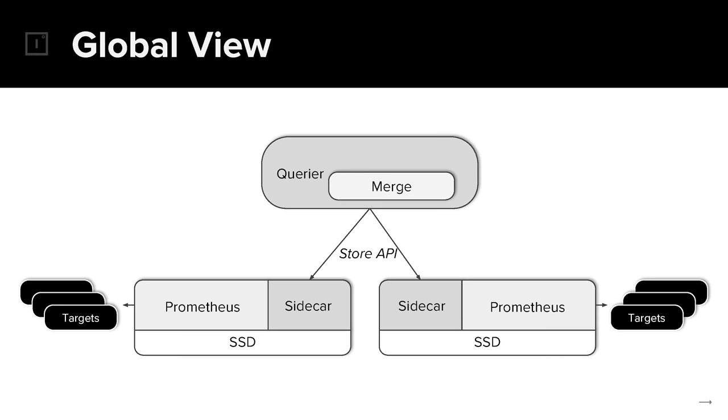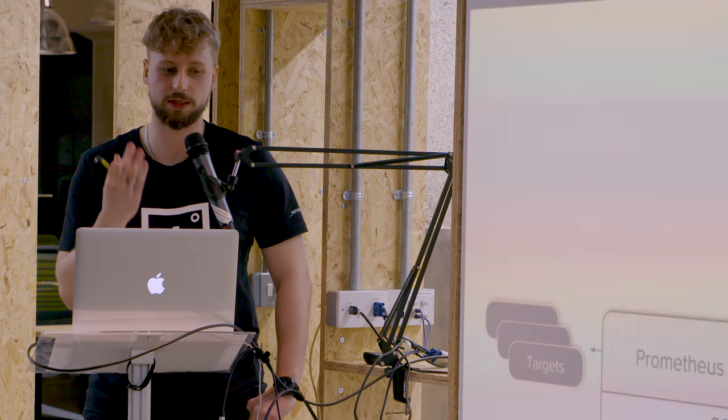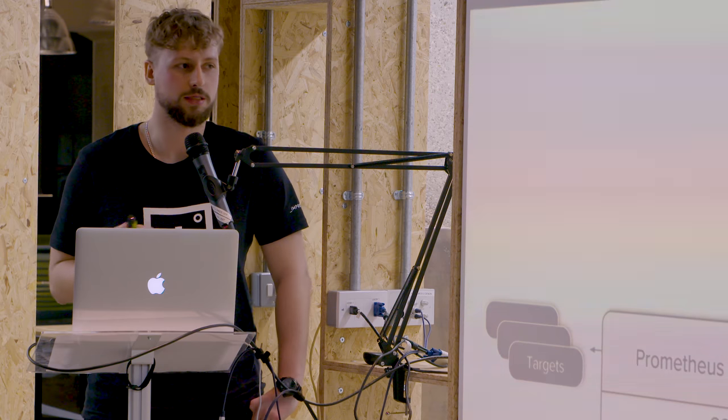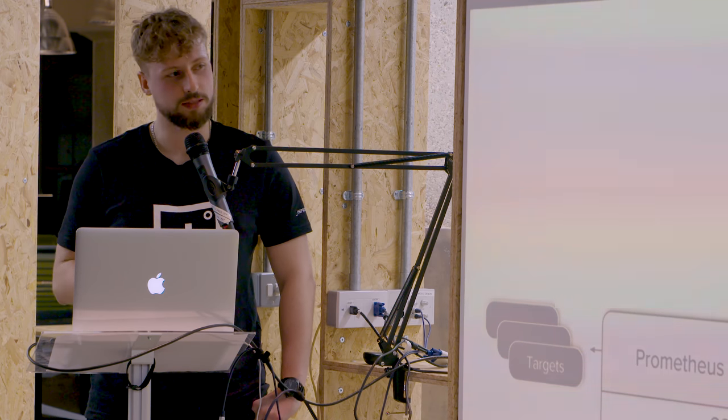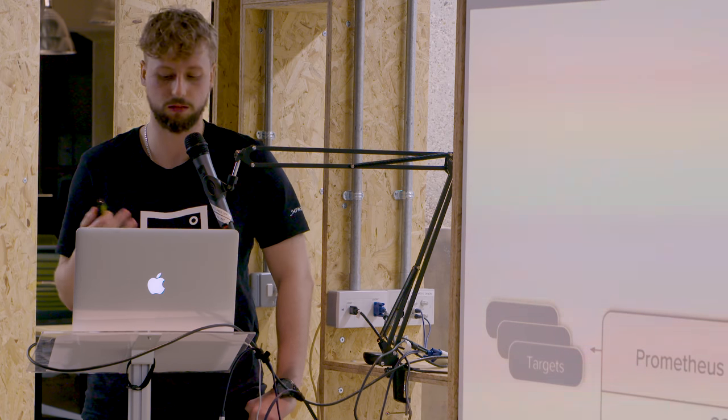But what makes it even cooler is that you can fan out the query request to multiple Prometheus sidecars, and with just a small addition of a merging stage, we are able to present that as a single series set, as a single query view. This basically fixes the global view problem, because you are now able to present everything within a single query. But there is more.